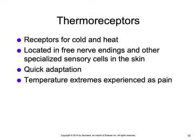Why is perceiving temperature extremes protective? In order to avoid tissue injury, right? So that's why we don't want to put our hand in boiling water or touch something that's freezing cold. This information is sent back to the parietal lobe of the brain, and then that maps it to the appropriate body part and location.